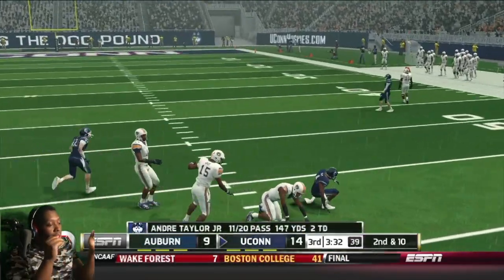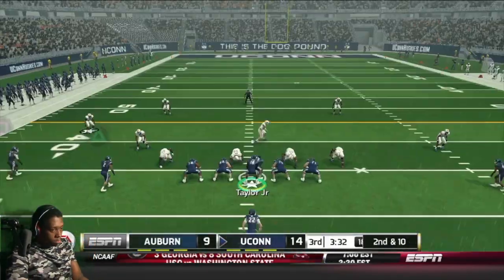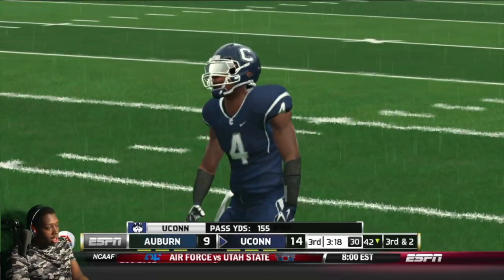Oh, you. The quarterback has to be careful here not to leave his receiver. Wait, no! That could have been a touchdown run. That could have been a touchdown run.